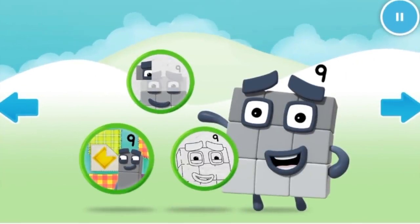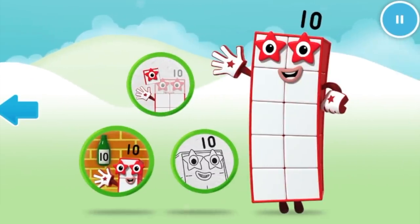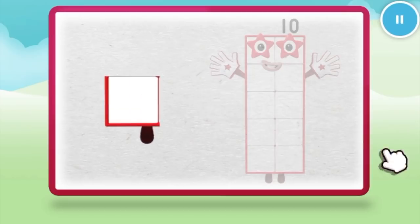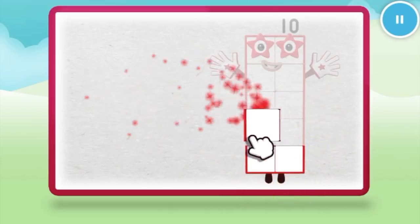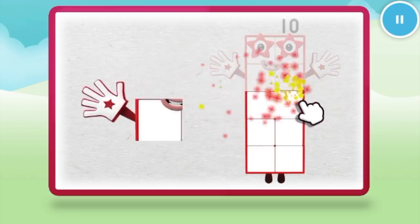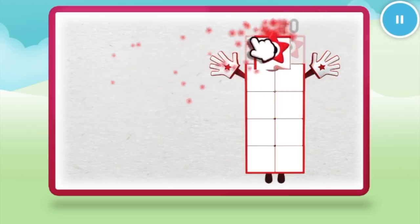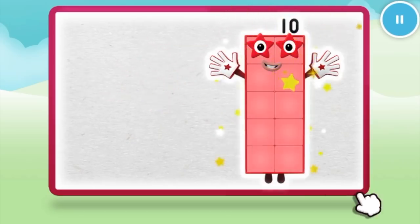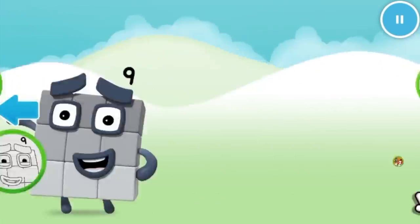Welcome to Numberland. Let's make and play with the number blocks. Let's make number block 10. One, two, three, four, five. Keep it up. Six, seven, eight, nine, ten. Well done.